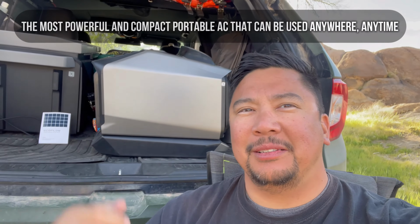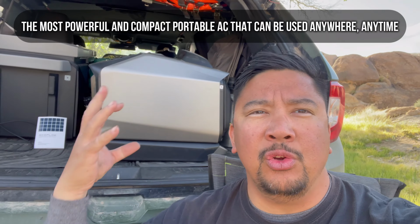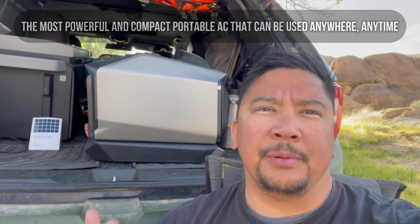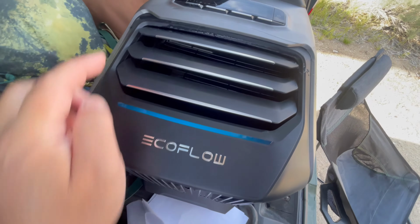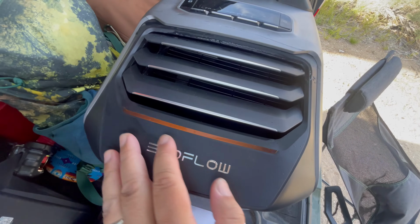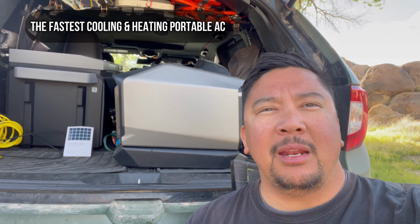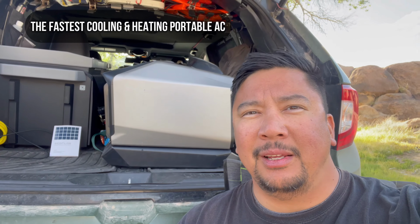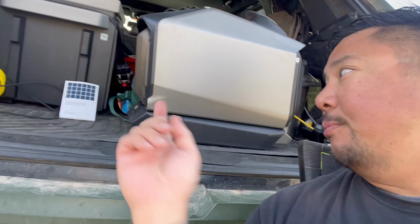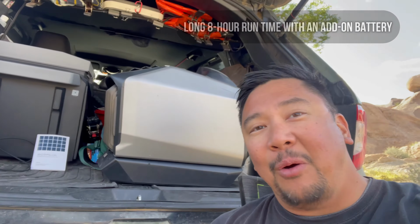This is the fastest cooling and heating. I'm going to call it the climate control unit, because it not only cools, but it also heats. You'll see in chill mode, the light is blue. In heat mode, the light turns orange. And in fan mode, the light will be white. The EcoFlow Wave 2 could drop temps from 86 degrees Fahrenheit to 68 degrees Fahrenheit in just 5 minutes. That's really fast. With this optional battery right here, you could power this EcoFlow Wave 2 for 8 hours.